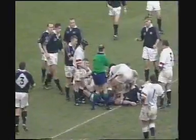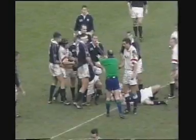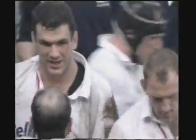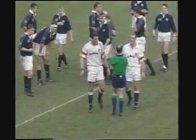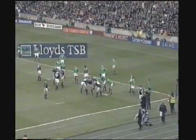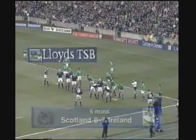And England going to ground there. In goes Johnson, too aggressive as well. Now referee McHugh might have something to say about this. Johnson shaking his head, but it was right in front of the ref. Well, now you notice the Scots have left a gap in the middle of the line-out. They want some manoeuvring space.